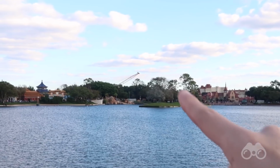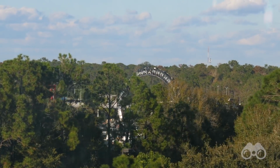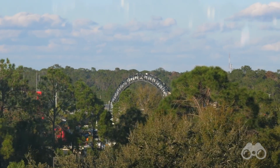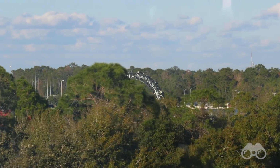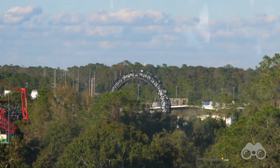Over there, you can actually see the crane. That's the crane that is actually putting together the rest of the barges. We still have 3 more that need to come out here of the LED screen type. And then there's going to be another barge in the center here that has this large circular gate on it.